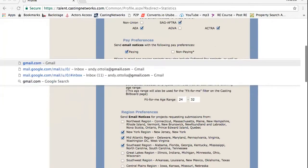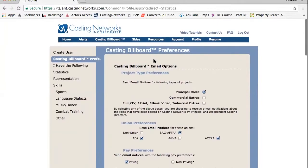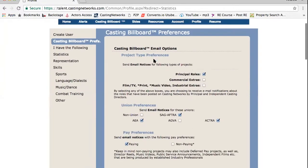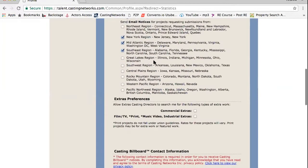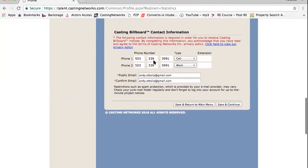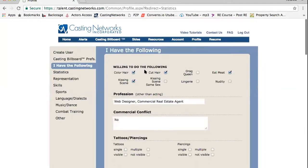What did you say to make the username, Andrew? I have it as my name, and then I just capitalized Andrew and capitalized Jordan. And it just makes it easier for your agent too. So just put my first and last name. Yep.